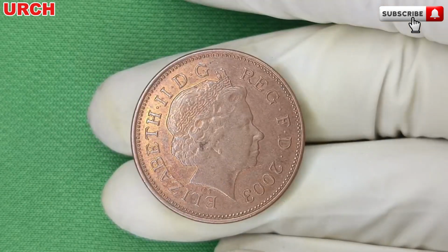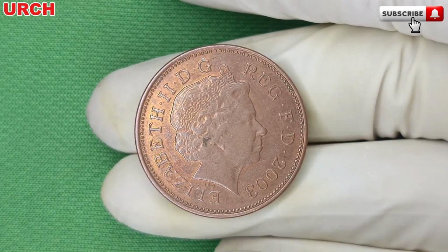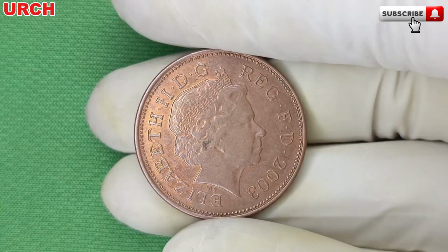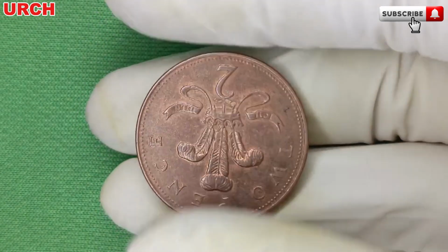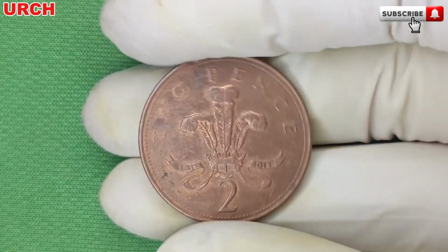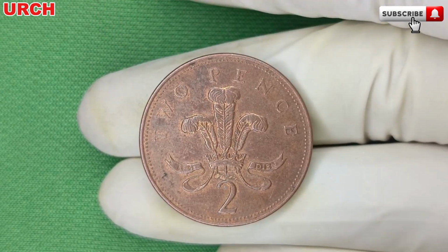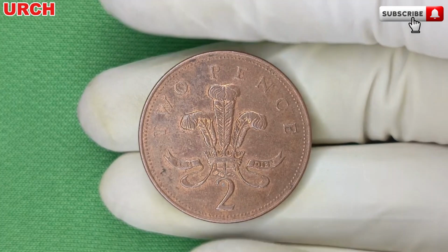The appeal doesn't stop at errors and condition. There's also the emotional and historical allure. This coin represents a bridge between generations. Queen Elizabeth II had by 2003 already surpassed 50 years on the throne. Her image on the coin is a reminder of her resilience, her unwavering duty, and the constancy she offered in an ever-changing world. For many collectors, owning a coin from this era is about more than monetary value. It's about preserving a fragment of history.